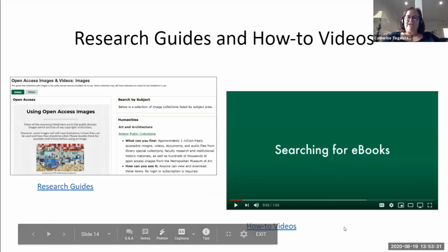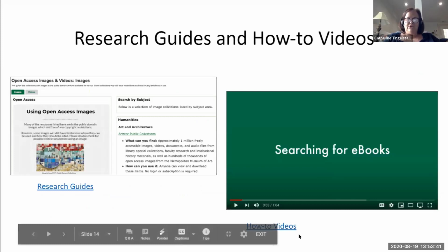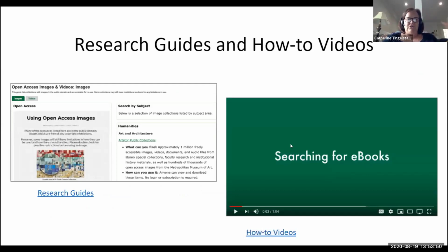Ryan mentioned research guides, and the other thing I'm talking about on this slide are our how-to videos. These are some really great resources that we have put together for you to use and incorporate into your Canvas courses or anywhere else that you'd like to share these with your students.